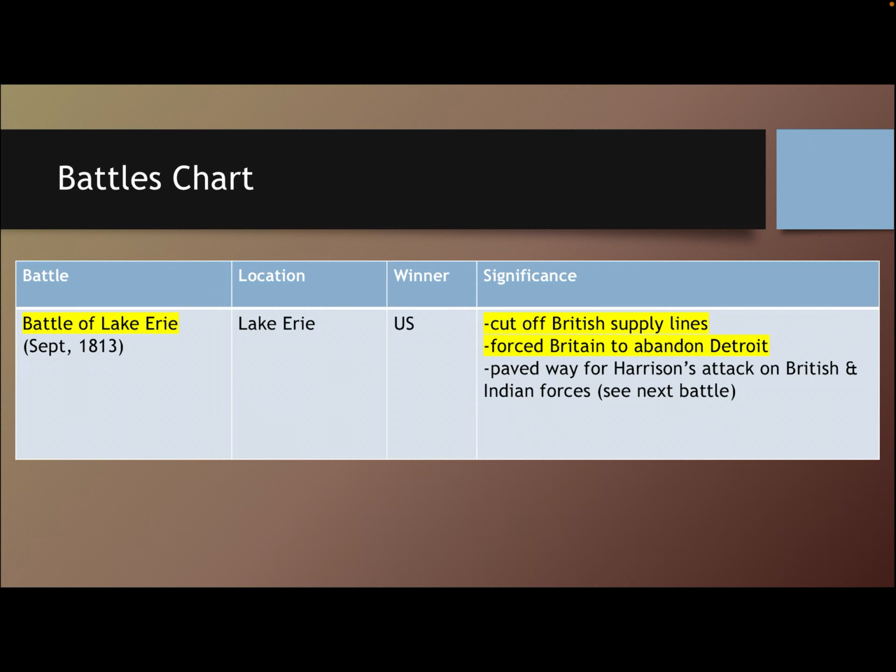Harrison is basically the commander in charge of land troops over there in the West. And now that the supply line has been cut off, Perry's going to send him a message and say, look, we won, and now you'll be able to do what you need to do on land because we have cut off the supply lines here on water.